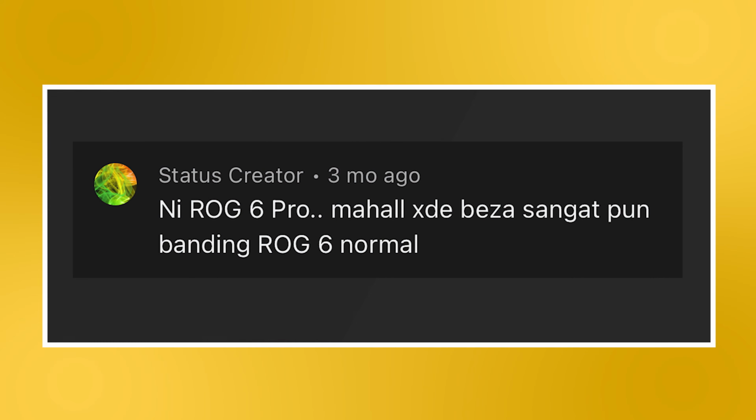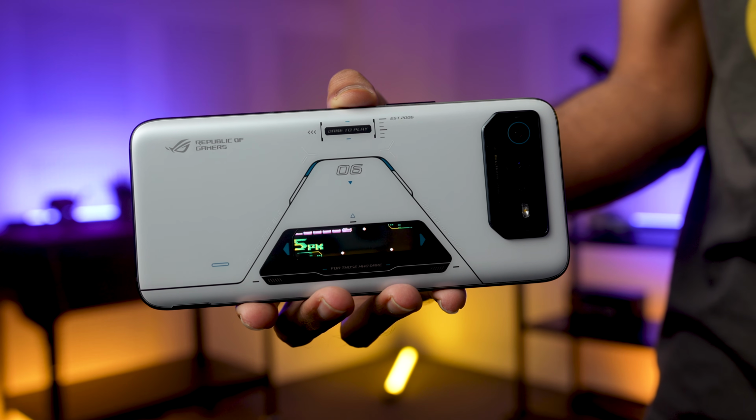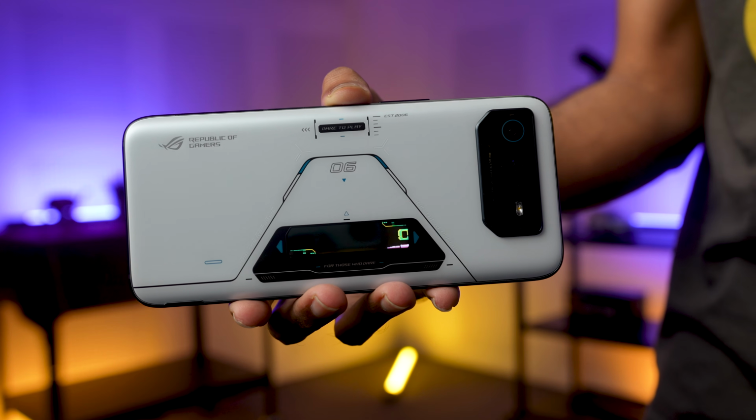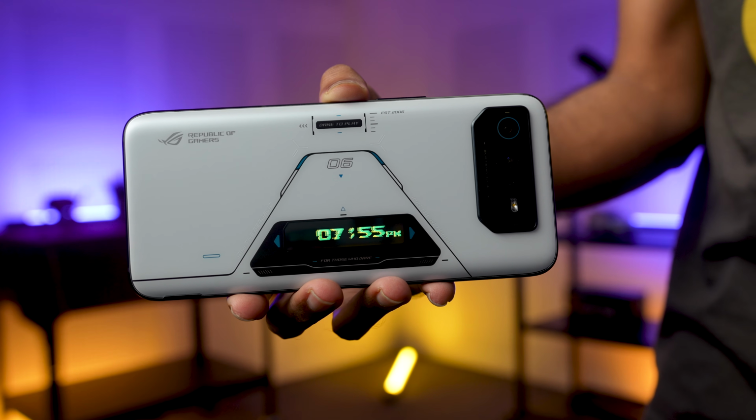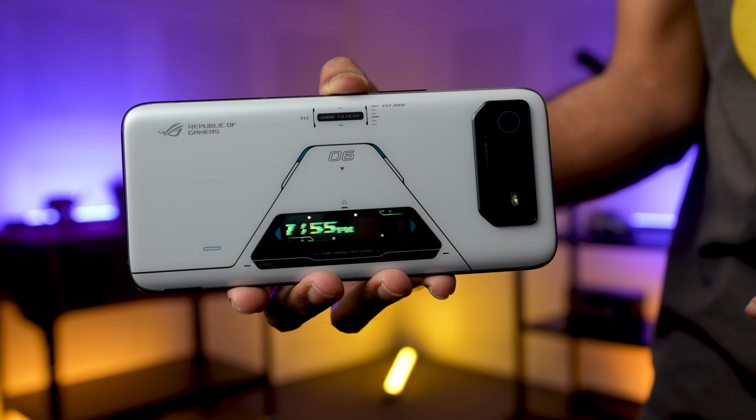Now, let's answer a couple of questions about the Asus ROG Phone 6, starting with this one. This ROG Phone 6 Pro is expensive, but there's not much difference compared to the standard ROG Phone 6. Yes, there's not a lot of difference between the models. What you get extra with the ROG Phone 6 Pro is the ROG Vision PM OLED display on the back of the phone instead of an RGB ROG logo and 18GB of RAM. There aren't many mobile games that can take advantage of 18GB of RAM. Therefore, the 16GB of RAM on the standard model is more than enough.